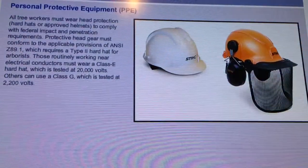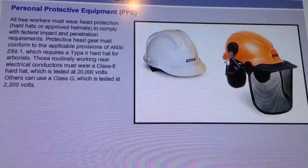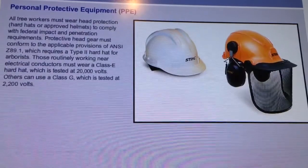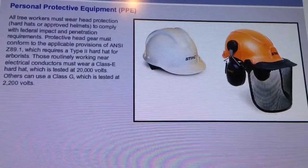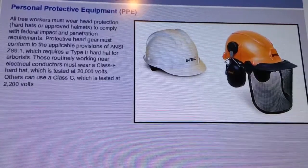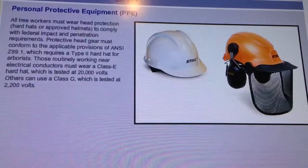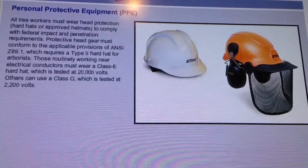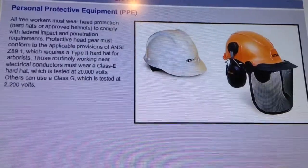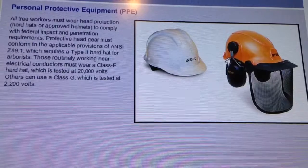All tree workers must wear head protection, hard hats, or approved helmets to comply with federal impact and penetration requirements. Protective headgear must conform to the applicable provisions of ANSI Z89.1, which requires a Type 2 hard hat for arborists. Those routinely working near electrical conductors must wear a Class E hard hat, which is tested at 20,000 volts. Others can use a Class G, which is tested at 2,200 volts.